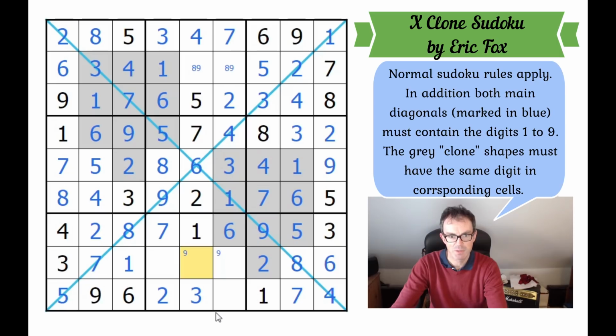But knowing that this square must also be an 8, 9 to complete the column, and seeing that 8 there, that's going to help us figure it all out. 9, 9, 8. This must be an 8. And these two are going to be 4 and 5. And that's, I hope, yes, how to do it.